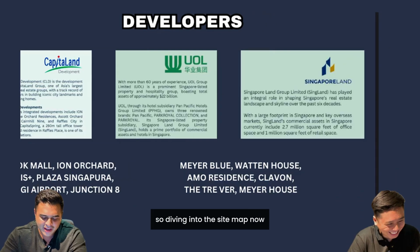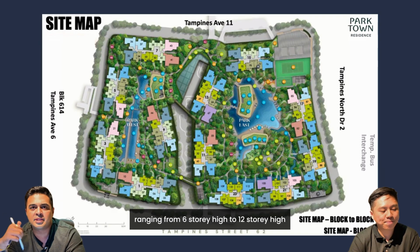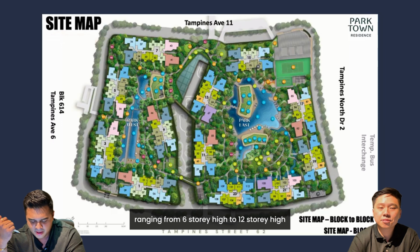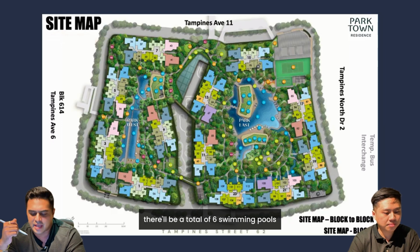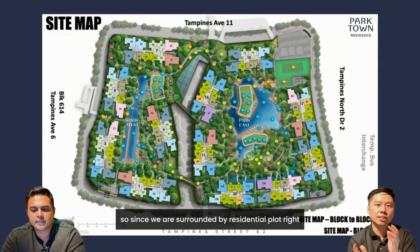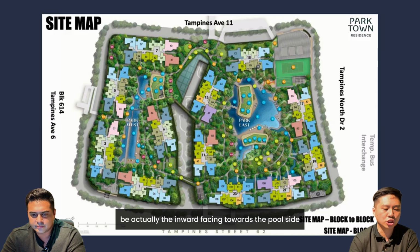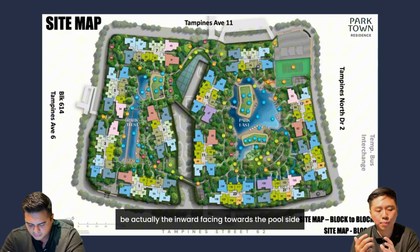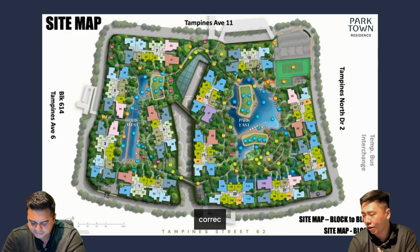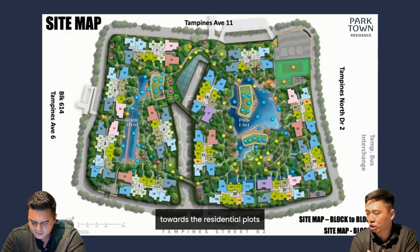So diving into the site map now, Parktown will have 12 blocks ranging from 6-story high to 12-story high. There will be a total of 6 swimming pools and 1 tennis court right over here. Since we are surrounded by residential plots, we think the most expensive facing will be the inward facing towards the pool side. Likely correct. The cheaper one will likely be the outward facing towards the residential plots.